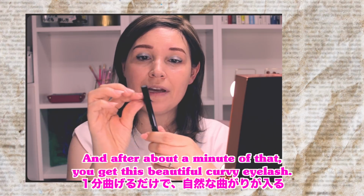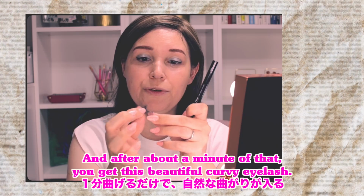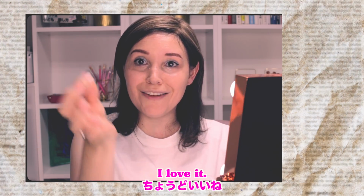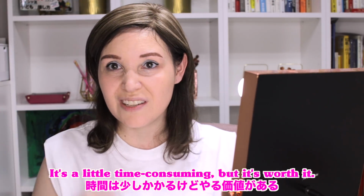And after about a minute of that, you get this beautiful curvy eyelash. And I love it. It's a little time consuming, but it's worth it.